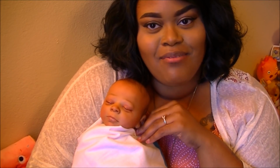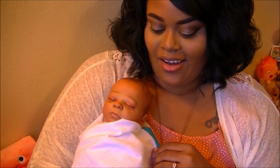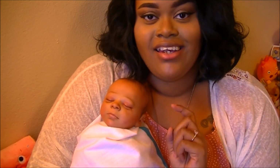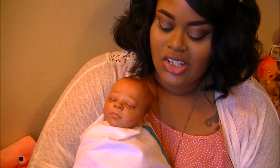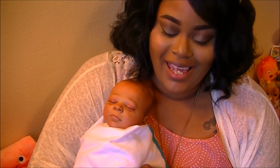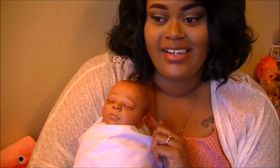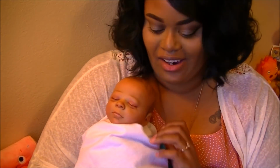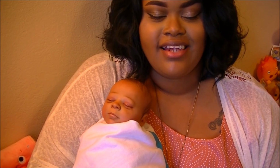Alrighty, you guys, so last but not least, I have my preemie baby Trace, and he's all snuggled and wrapped up because he is a special baby and gift from my good friend Janae Avery of J&J Babies. She sent me Trace as a birthday surprise, and man, was I surprised. Trace was a surprise, and I did not know when I opened that box that he was going to be inside of there.